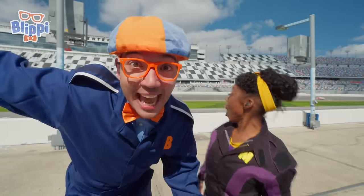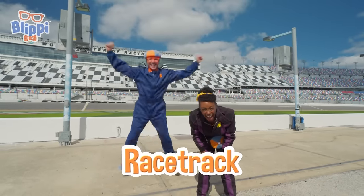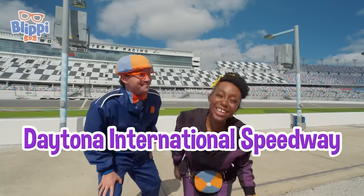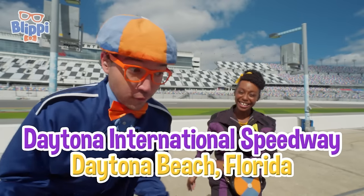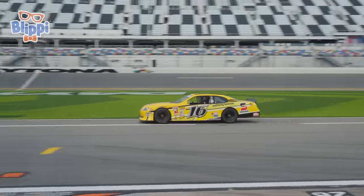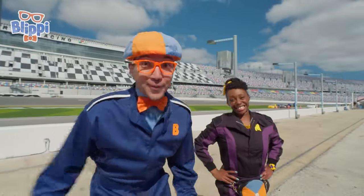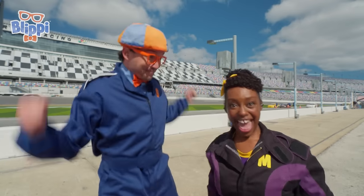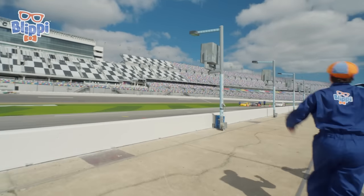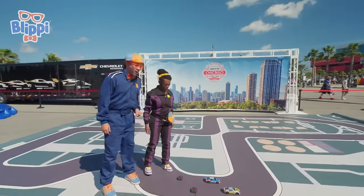You see what I see? Whoa! A giant racetrack! We're at the Daytona International Speedway! And Daytona meets Florida. And hey, Blippi, look! Race cars! They're so colorful! I think we should take a closer look. Yeah! Woo-hoo! See, Blippi? Real race cars!